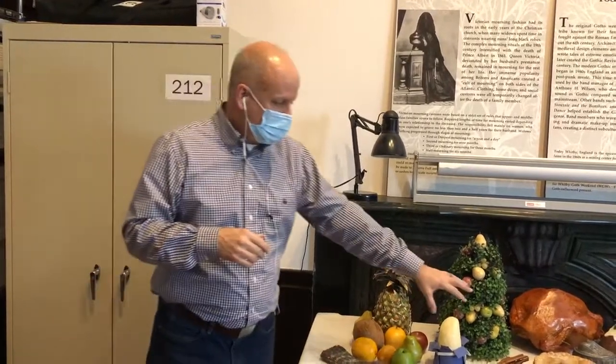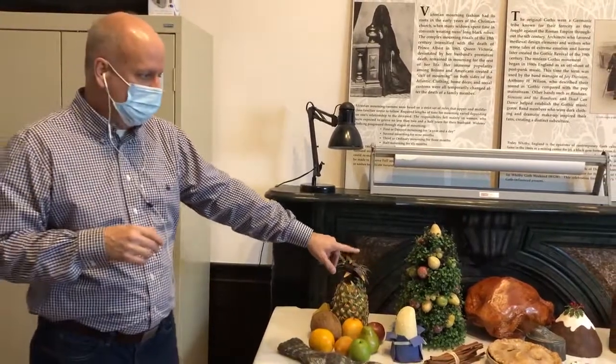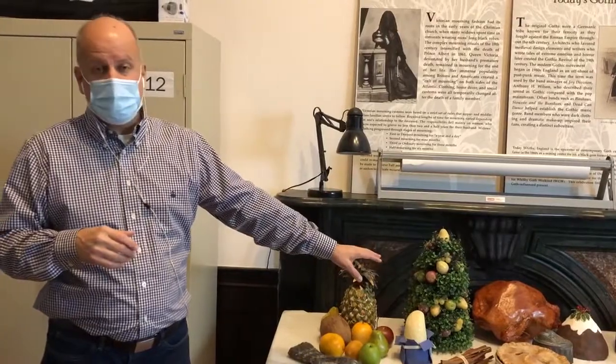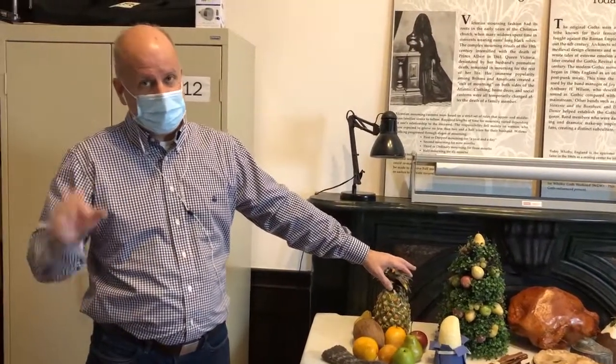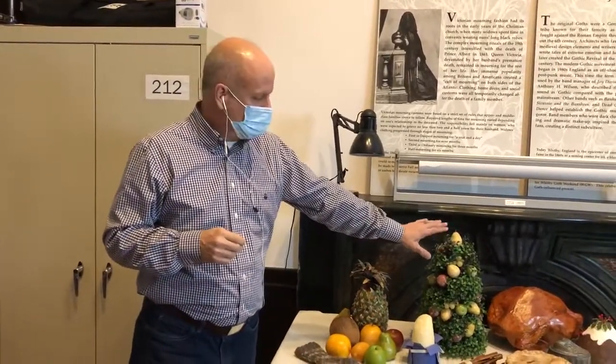There, it would be perfectly acceptable to have a pie of any type, savory and or sweet. There's a lot of great savory pie recipes out there I highly suggest. There's one that's an onion pie that John Townsend does. It's surprisingly good, even if you don't like onions. Some people do like this one. Turkey. Christmas was the time you had your big turkey, your goose.